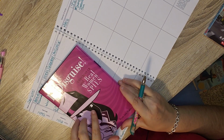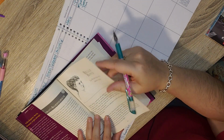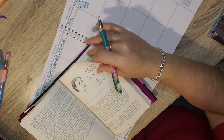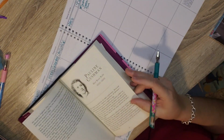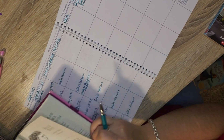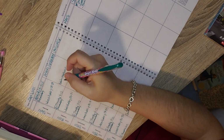Working on Undercover with Real Women Spies. We have read some of these, and so I just need to see what I have left for the Civil War. We already did Sarah Edmonds. We had a different book for her. So I have 2 Real Women Spies. So we'll probably do that on Tuesday and Thursday.